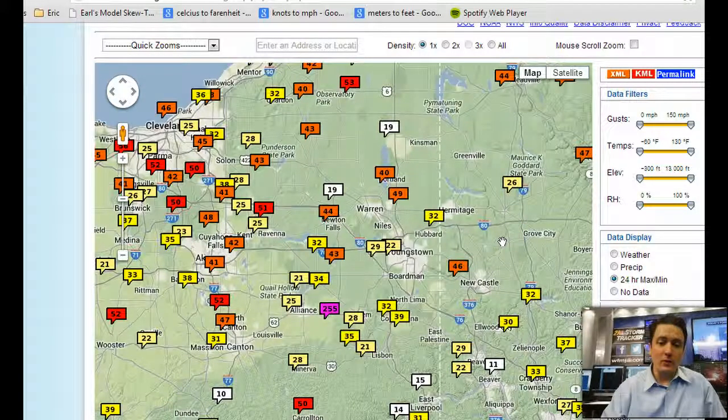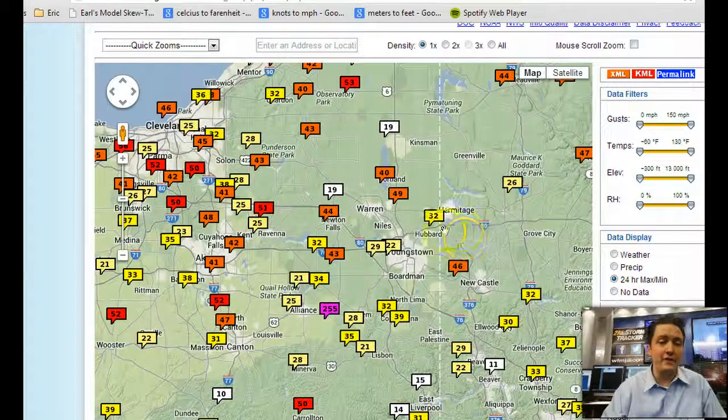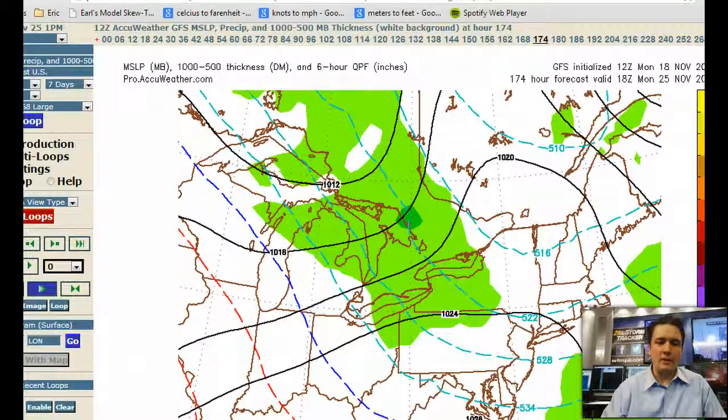And so, we advertised wind speeds could get pretty close to 50, perhaps even 60 miles per hour, and that really did bear itself out last night. We had a lot of 50 mile per hour plus wind gusts as you got over towards I-77 from Cleveland down towards Akron and Canton.